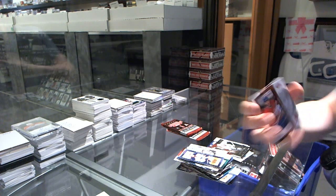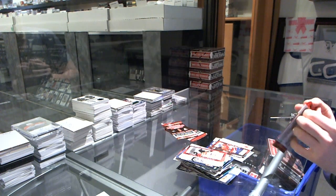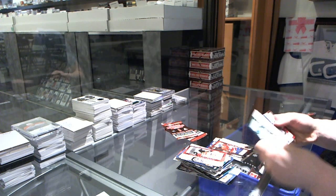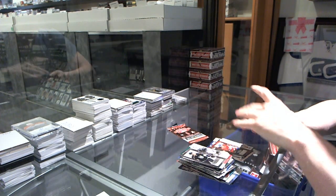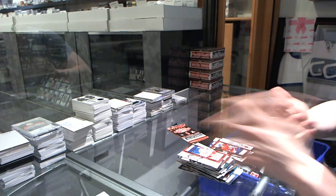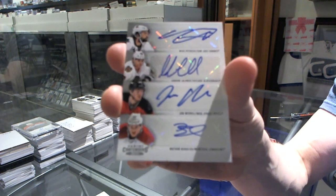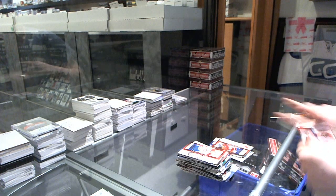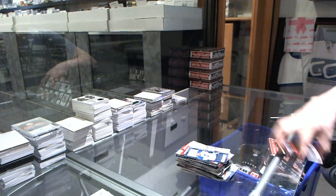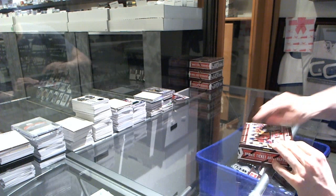We've got a rookie numbered to 600 for the Montreal Canadiens, Patrick Holland. Patrick Holland. Base. We've got a quad autograph, which will be random between the Sharks, Hawks, Devils, and Canadiens. Nick Petrecki, Sean Lalonde, John Merrill, and Nathan Beaulieu. Quad auto. And base. All right, box four.